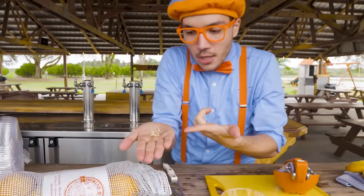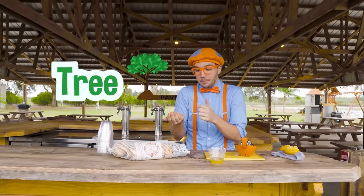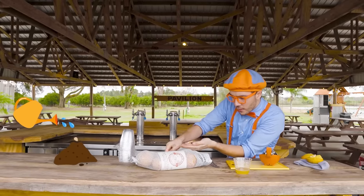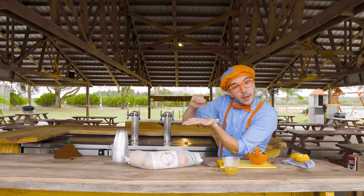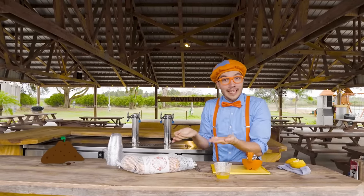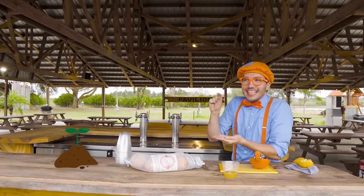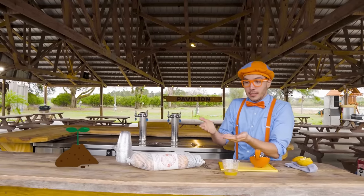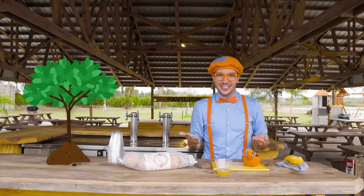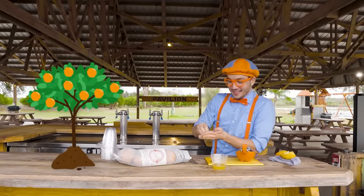And the seeds are gonna one day grow up and be really strong big trees. First, the seed, you plant it in the soil, and a little leaf sprouts up. And then after you water it and take care of it for a little bit, it'll become a seedling, which is kind of like a teeny tiny little baby tree. And then it grows into a small tree and then into a really big adult tree. And it will grow fresh oranges to pick off the tree.